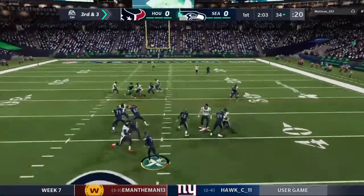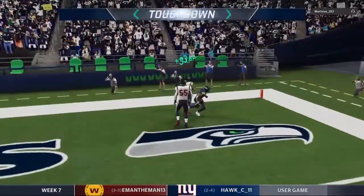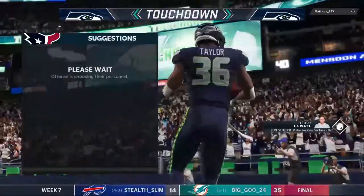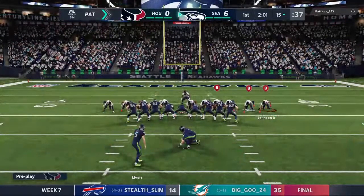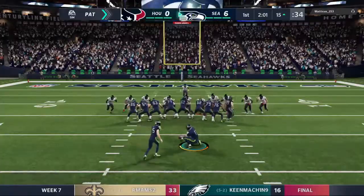Wilson now to throw on 3rd down. He'll let this go for the end zone. And he's got it. Caught in the end zone for the Seahawks touchdown. Jonathan Taylor, his 2nd touchdown on the season. And the Seahawks have taken a first-quarter lead.